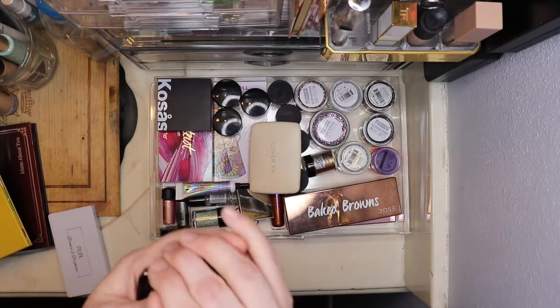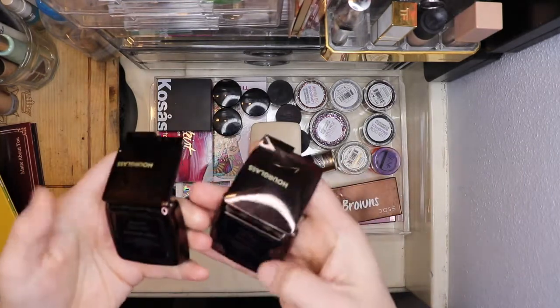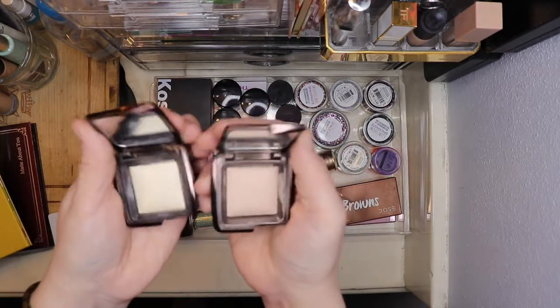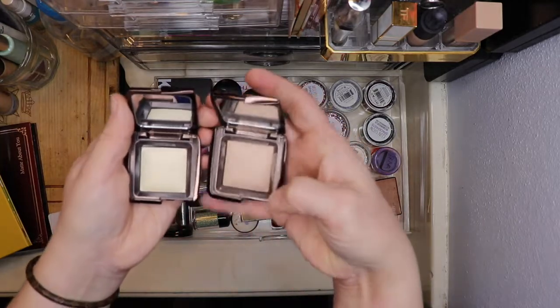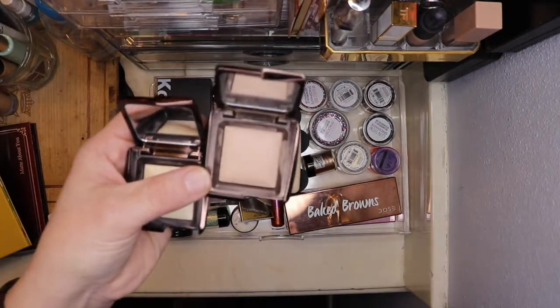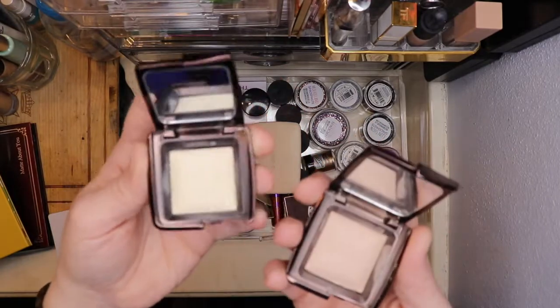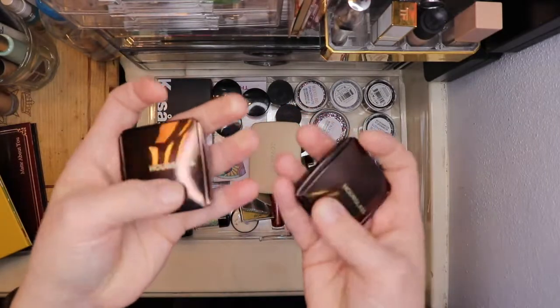These guys are the little travel size, diffuse light and dim light. I purchased this one initially, and it wasn't brightening for me. I'm in between these two, and this almost gave me a dim peachy look. And then I purchased this one, and I do like it. I don't use it that often, but I like this one. So I'm going to get rid of this one and keep this one.